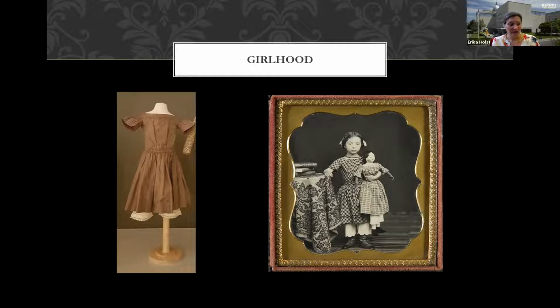So in this image, for example, we see this girl is holding a doll, kind of the classic feminine plaything, which also carried an instructive quality in the 19th century, as it was meant to help train girls to be maternal, to learn how to care for something other than themselves.